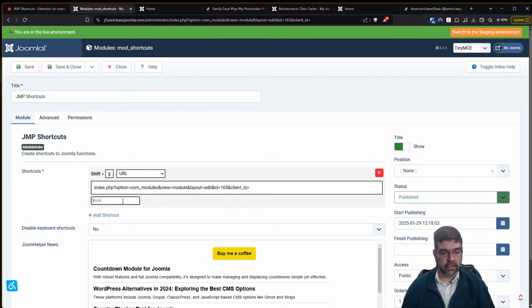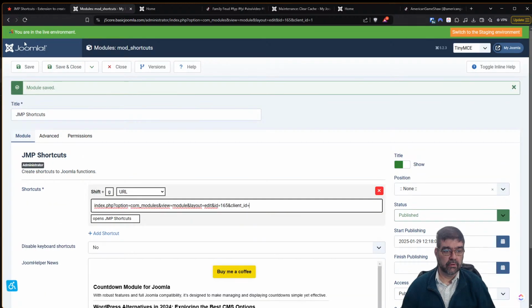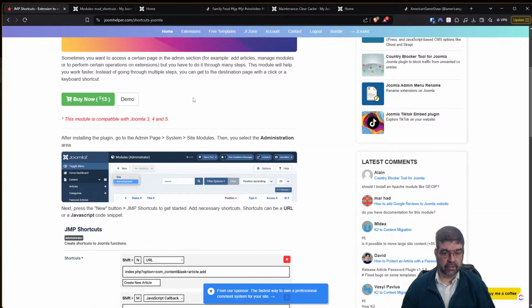And I'm going to do this. Opens JMP shortcuts. Disable keyboard shortcuts. No, I don't want to do that. So let's go save. All right, let's just read this time.